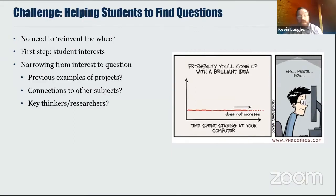What are the key thinkers or researchers in their idea or topic? What are the most recent news articles? A lot of the assignments we do with first years in our tutorials is to get them to look at news articles, because that's another launch pad: there's interesting stuff happening, there's interesting research going on, but it also brings up questions.